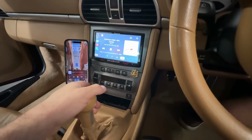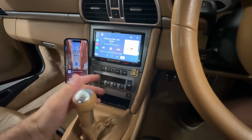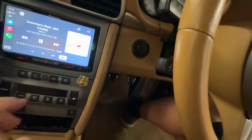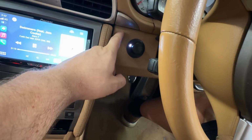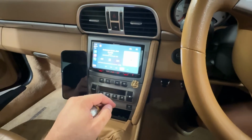Yep, it changes the track. And yeah, you can't control the volume though, because now we are digital. So we have a conductor fitted for that in a spare trim panel, and then we can control volume, bass level, rear field level. We can control everything from there.